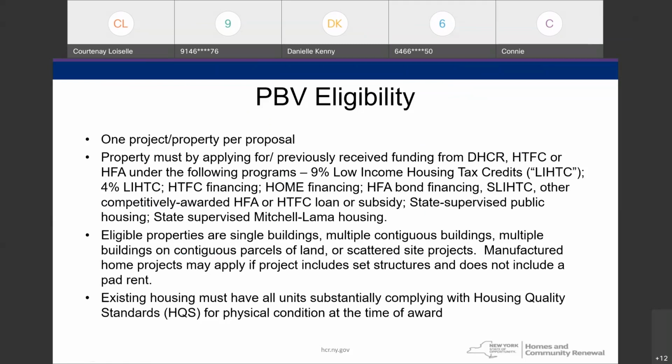So a few more details about the project-based voucher eligibility. There will be one project or property per proposal. The property must be either applying for or previously received funding from DHCR, HTFC, or HFA under the following programs, which I mentioned before. Eligible properties can be single buildings, multiple contiguous buildings, multiple buildings on contiguous parcels of land, or scattered site projects.